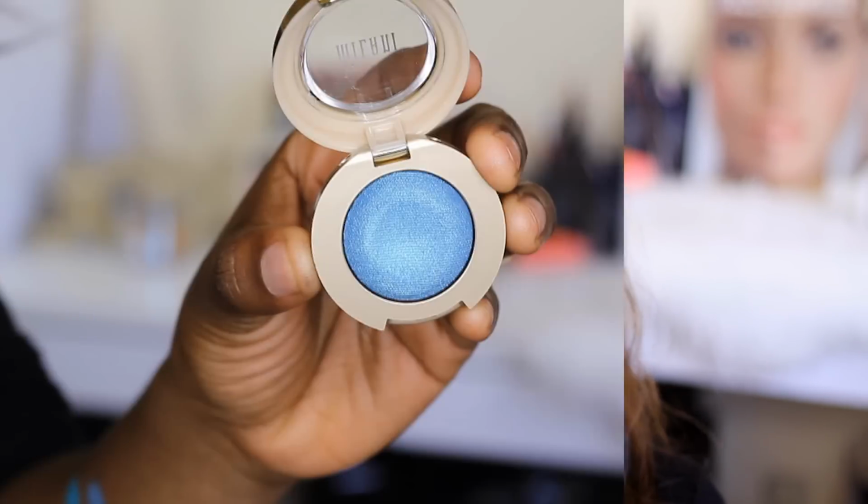Another color that I have in that same color family is from Milani, and it's called Bella Teal. This is one of their Bella eyeshadows. Anytime I'm talking about a Milani eyeshadow, it's this one. I don't have anything else but the Bella Eyes collection. I have all of them, and they're gorgeous. They're super, super pigmented, highly impressed for a drugstore brand.